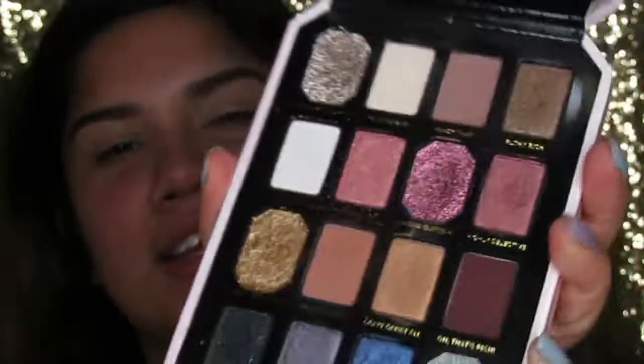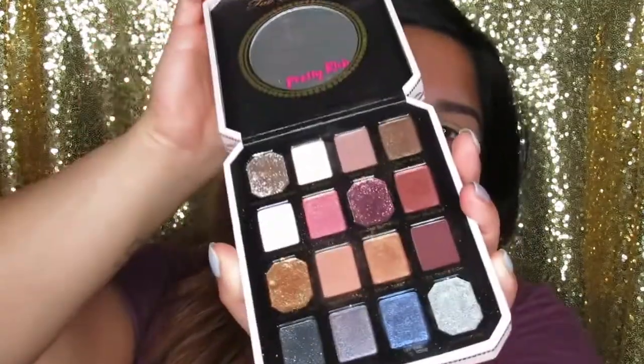I was gonna say look at it, but look at that. It's so pretty. We're gonna go for the classic rose gold. Whatever that means, I don't even know what that means. Oh yeah, I was supposed to clean my brushes before I started this, but here we are.